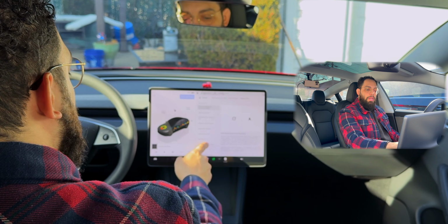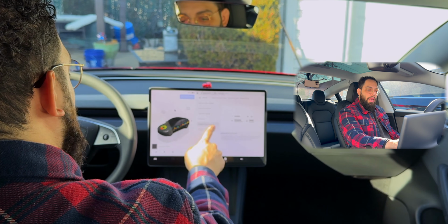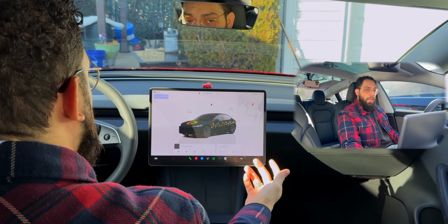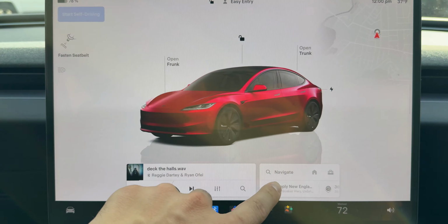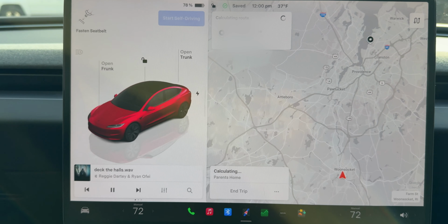All right, back in release notes, we're winding down here. We're going to go to navigation improvements. I don't think I have any right now, but right here it'll show you different suggestions of places that you guys go all the time depending on where you have your car parked. So at home, my job would pop up here, and a couple of the stores that we go to, like Target and stuff like that.